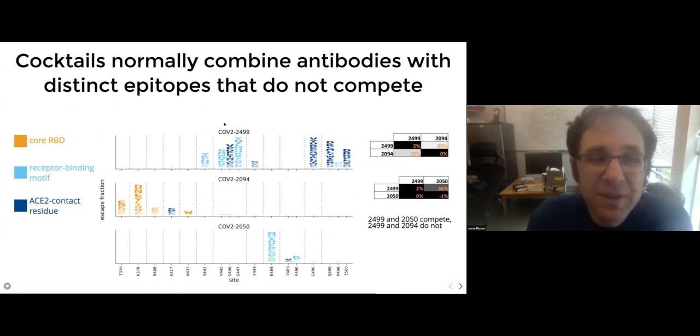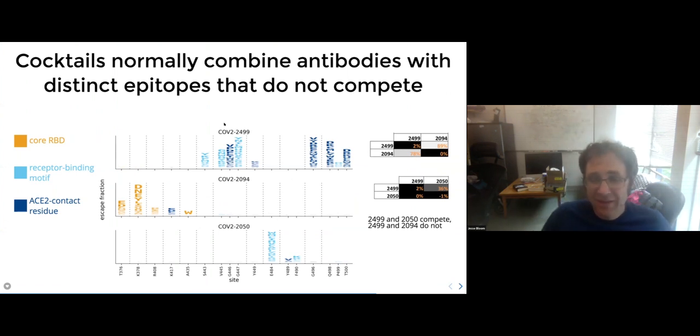And another use for these data is in designing antibody cocktails. Some of you may have heard that many of the companies that are developing therapeutic antibodies to fight SARS-CoV-2, for instance, Regeneron has an antibody cocktail, and I believe AstraZeneca is making an antibody cocktail. They take two different antibodies and combine them together because the idea is it's harder for the virus to escape two antibodies together. Traditionally, antibody cocktails have been made by what are called non-competing antibodies.